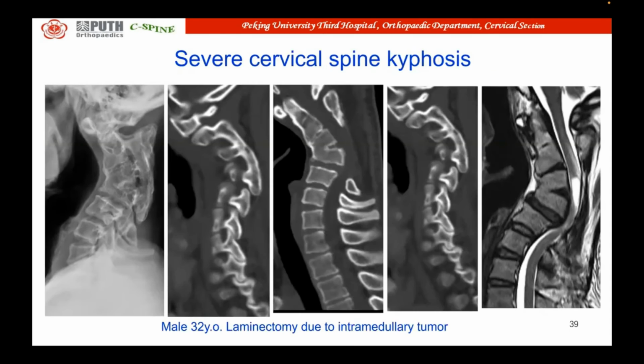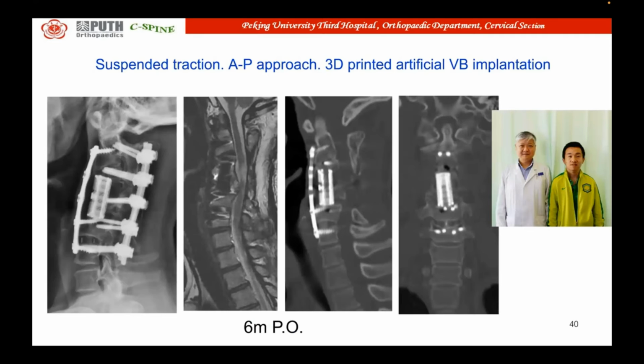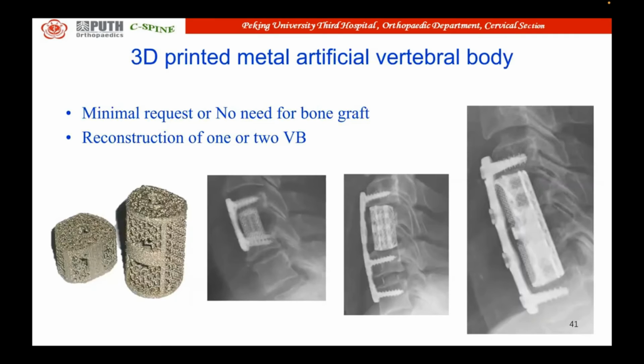This patient had a severe congenital cervical kyphosis, also combined with post-laminectomy kyphosis due to intramedullary tumor. After receiving the suspended traction, a combined anterior-posterior approach was performed with 3D printed artificial vertebral body implantation. This 3D printed metal artificial vertebral body has the advantage of minimal requirement or even no need for bone graft. It can be used as a reconstruction of 1 or 2 vertebral bodies.